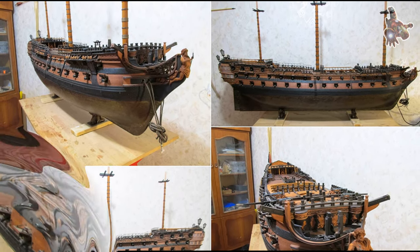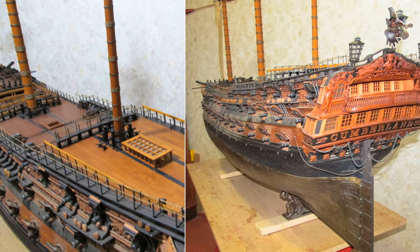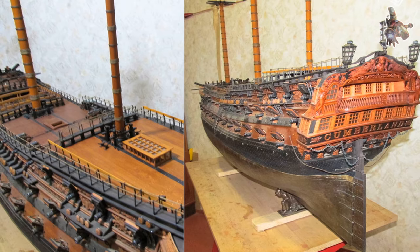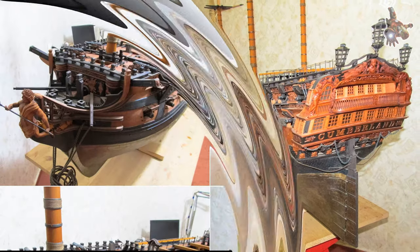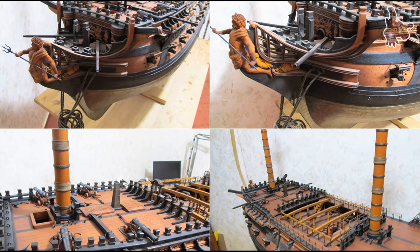The participation of HMS Cumberland in the Battle of the Nile was one of the most important events in the history of the ship. The ship proved its power and effectiveness, and its actions in the battle contributed to the British victory in the war with France.